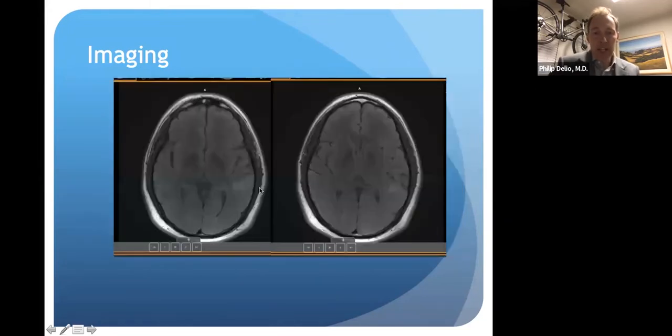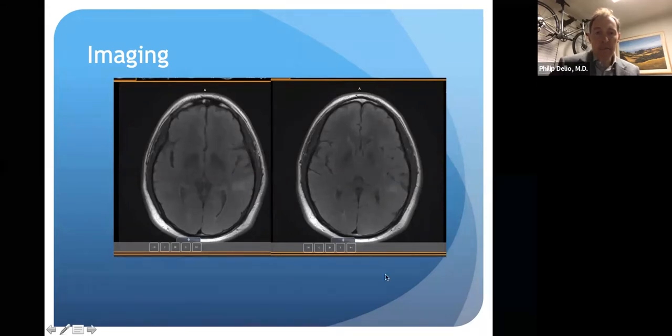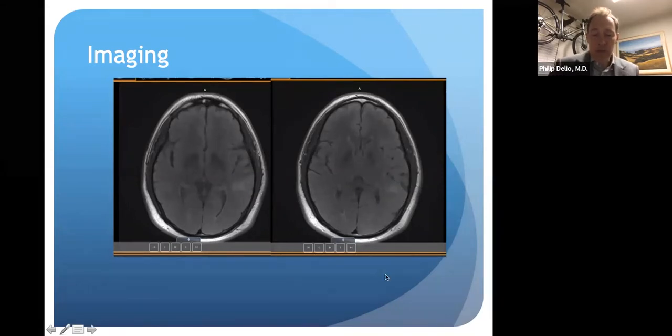And when you look at it on T2 weighted images, you can see this subtle intensity here on T2 suggests that this is not acute. This is actually something that's probably been subacute or longer. So now you suddenly have an individual who's not only presenting with a new stroke, but he's also presenting with an older area of possible gliosis from a prior stroke that he may not have known he had.